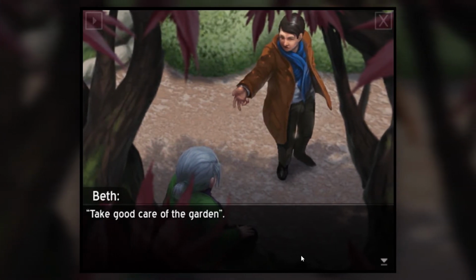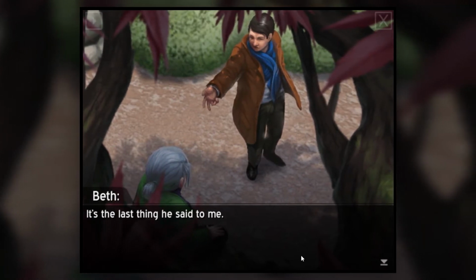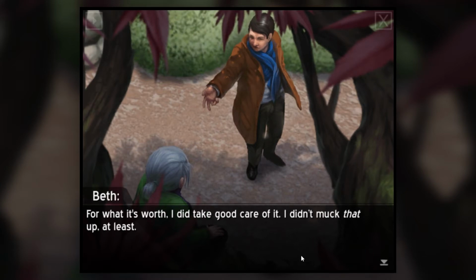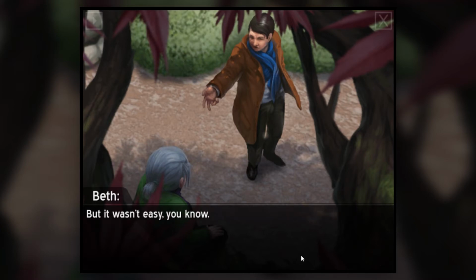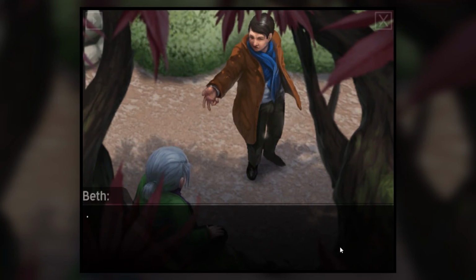Take good care of the garden. It's the last thing he said to me. Oh, yeah. You mentioned that. For what it's worth, I did take good care of it. I didn't muck that up, at least. But it wasn't easy, you know? No, it wasn't easy at all. It's an impressive sight. The garden, I mean. I'm sure it took a lot of work. Look how we're on this side now.